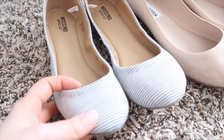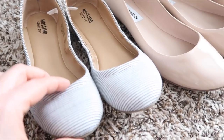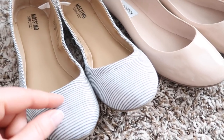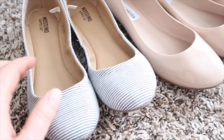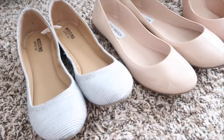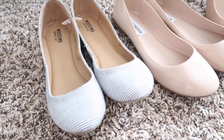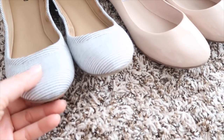But these, I am not one for stripes. I really don't care for stripes, but I've noticed that if the stripes are very subtle and very tiny, then I really love wearing it. So I found these and I thought that these would be a great neutral shoe to wear, especially if I'm wearing jeans or if I'm wearing some colored pants, then these would go really great with it.